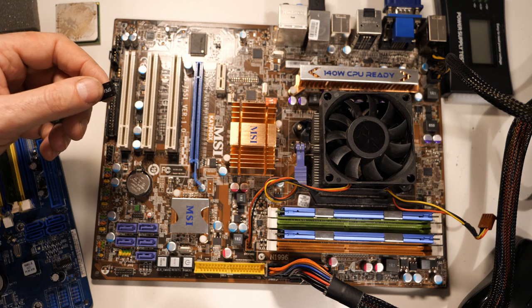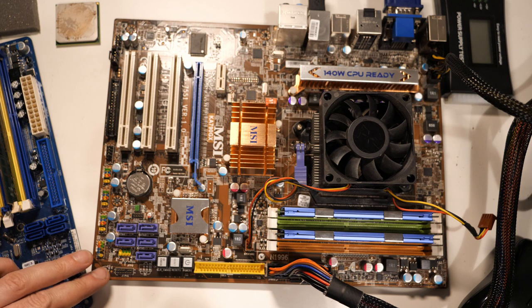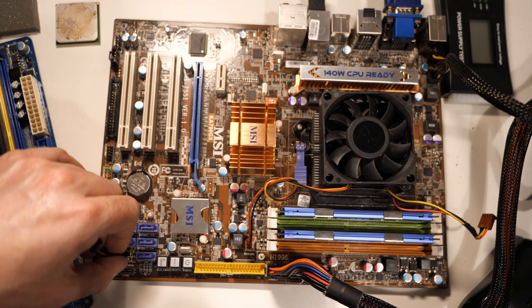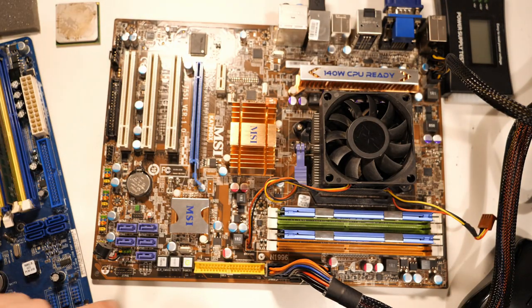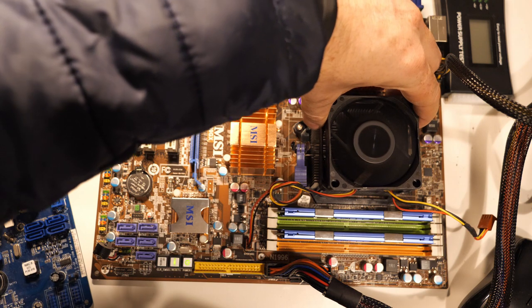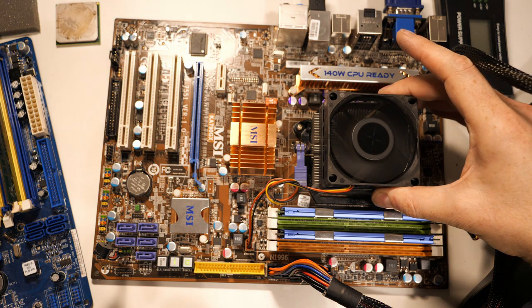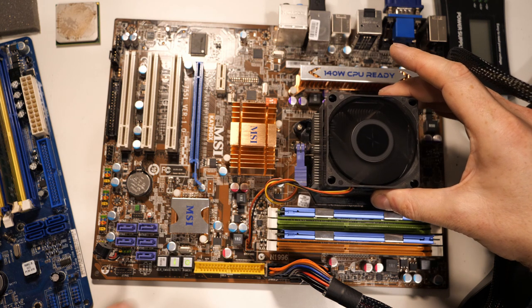A little buzzer here. And it is JFP2, where is that? This one. So we've got power LED, which is green, and then the speaker, which is this one. So let's see if we get any beeps. Never a fun thing holding fans like this, in case it gets you or it gets something. Not getting any beeps.